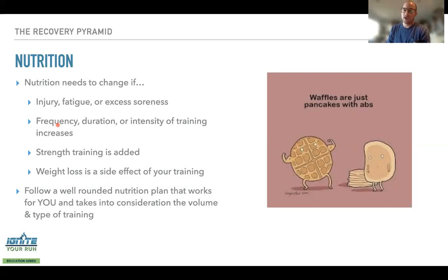We need to make sure we're giving the body what it needs based on the demands of the training. And we can't give the body the same thing every time. So that nutrition standpoint, right? Nutrition and hydration probably has to grow and change as you build for that race. And then maybe it backs down or changes in some way once you finish the race, right? Nutrition constantly evolves based on the demands of your training.